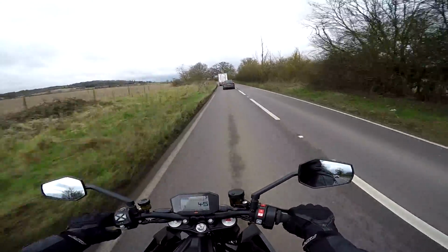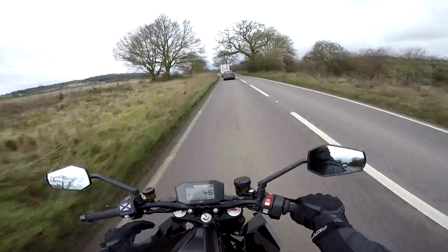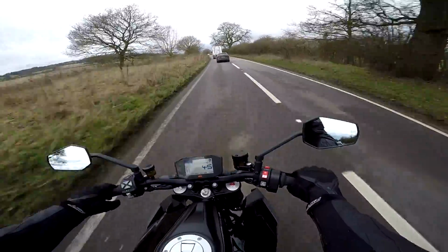So really nice on the switchgear, and just the general fit and finish. Just looking at the tops of the forks, the machining is lovely. It just feels like a really quality bike.